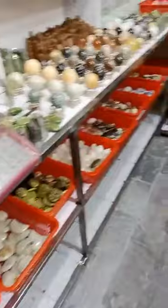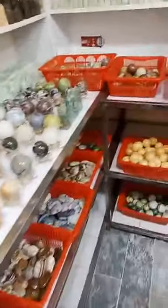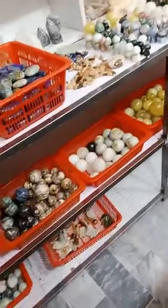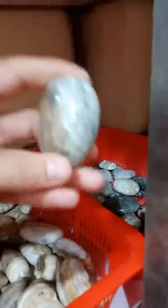In the blue kyanite, we have no more spheres, palms, or hearts. We just have the towers in blue kyanite. So, if interested, yeah.